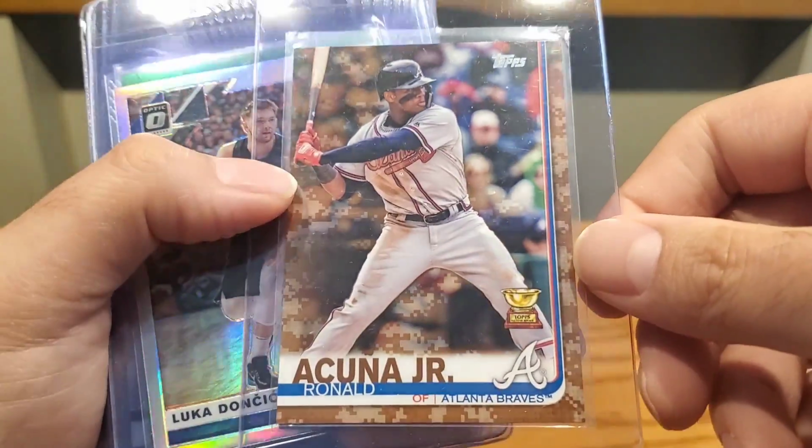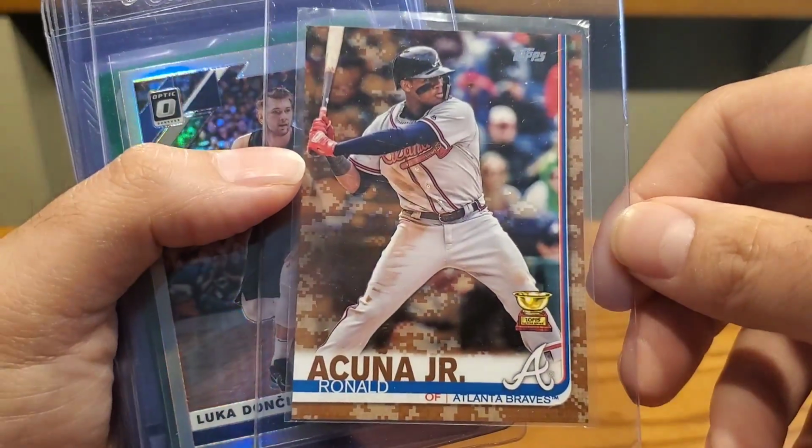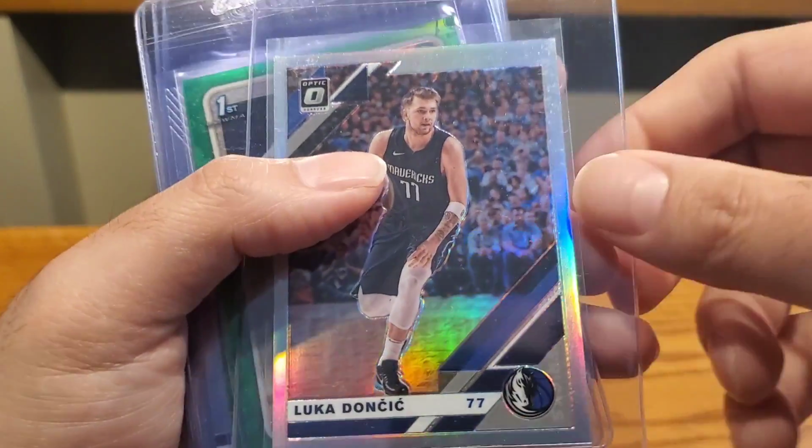It does have a chance. It's probably a 9, but it does have a 10 chance. So that'd be a sick card in a 10, I think. Second year, Luka Doncic.